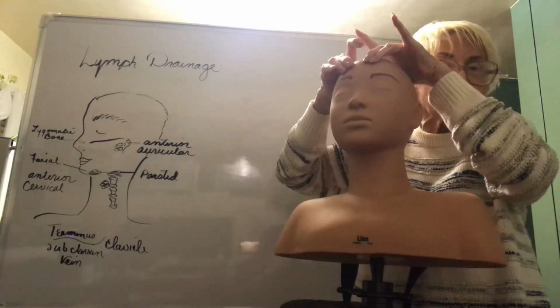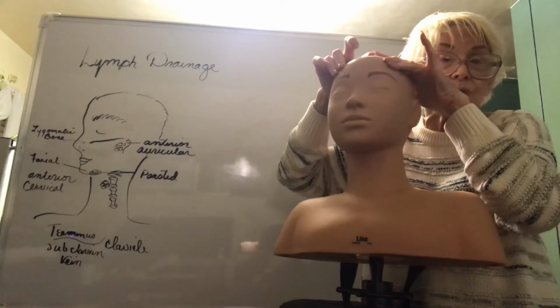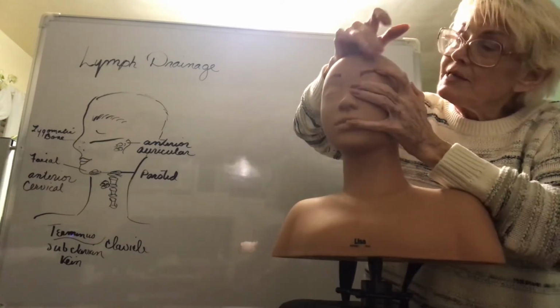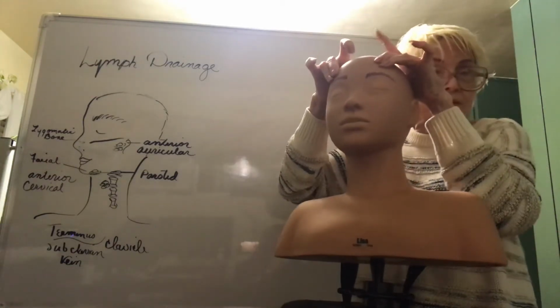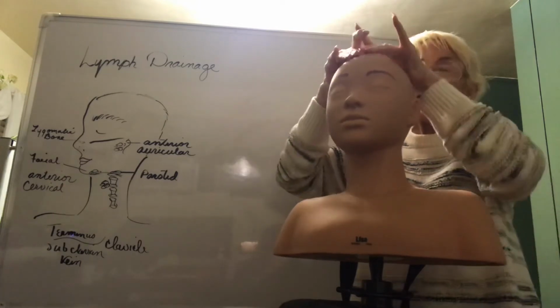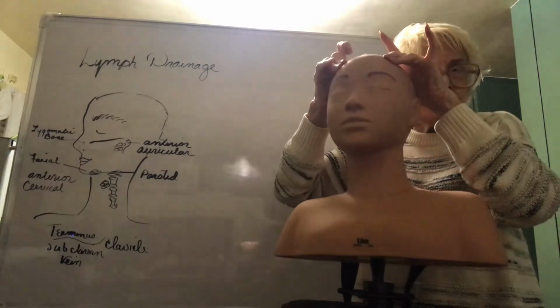Press, release. I'm feeling for the acupressure holes. There's a major one between the arch of the brow and the hairline. So in here, you're going to feel a major depression. Pause, press, release, and drain. And then you do the hairline. Press, release, press, release, press, release.